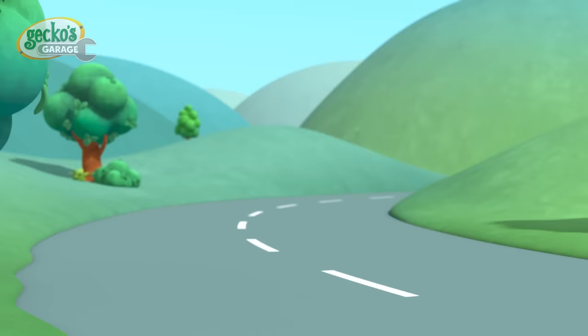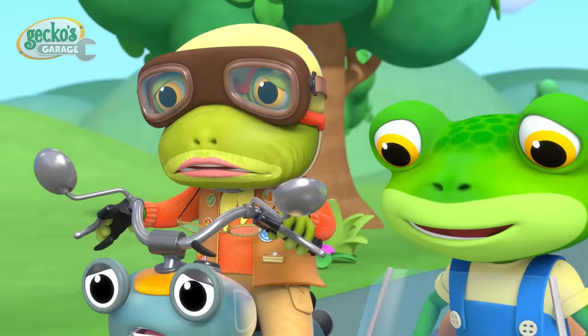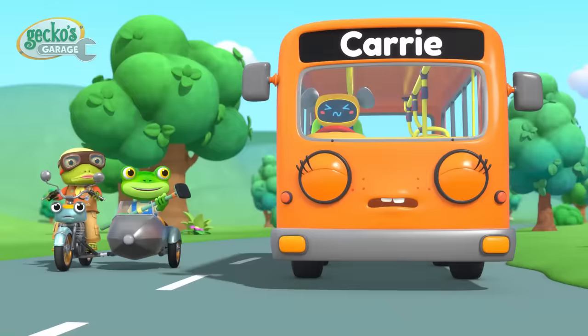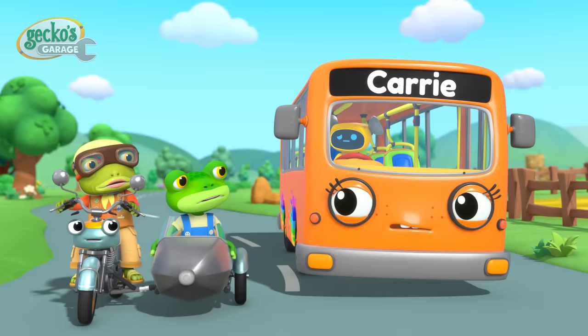Hold on, Carrie! There must be something we can use to clear your windscreen! Look in Miles' sidecar, dear! Of course! No! Aha! A mop! Perfect! Great! Now, Carrie! Whoa, Carrie, that was close! Let's get back to the garage and fix you up!